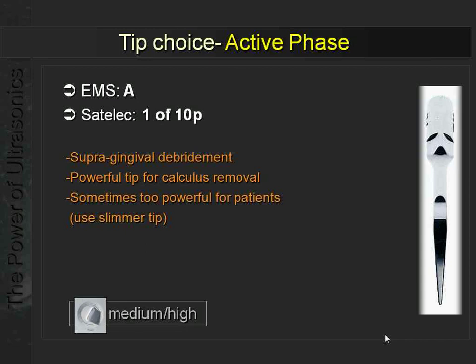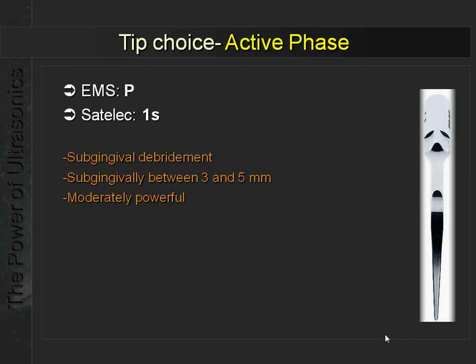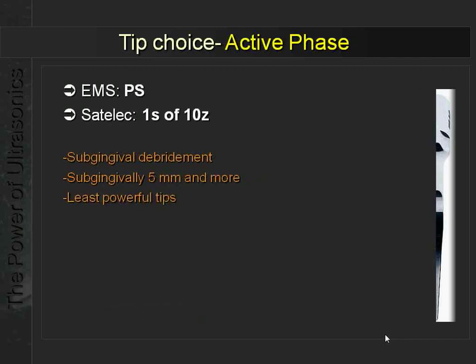These can be used at medium to high power because you want to remove calculus. These are the tips we use the most in the practice. It's a slimmer tip, which can be used for both supra and subgingival debridement, subgingivally up to 3 to 5 millimeters. It's moderately powerful, and you can use it at medium and high power.